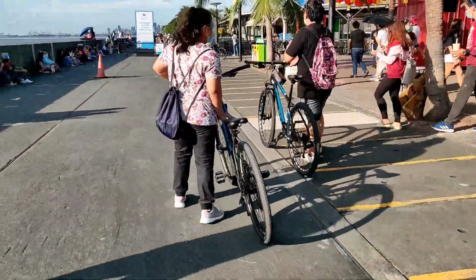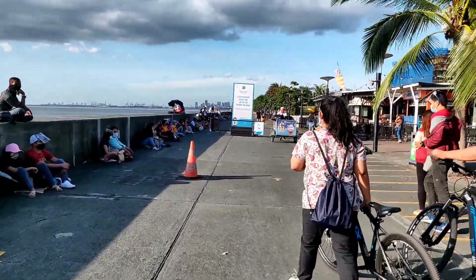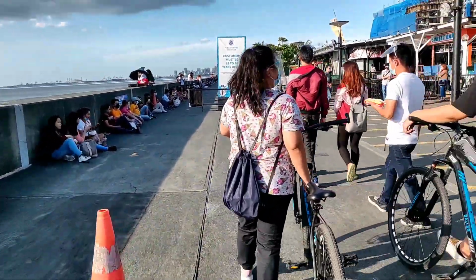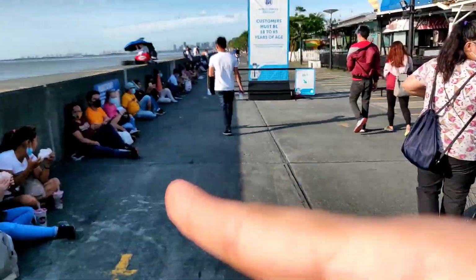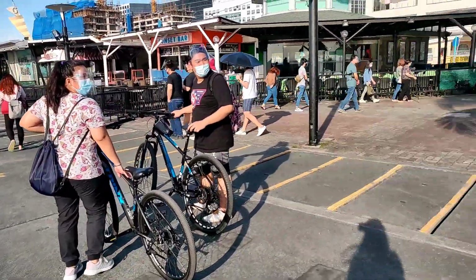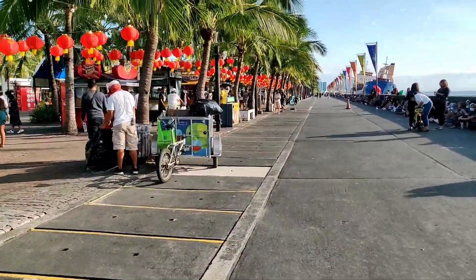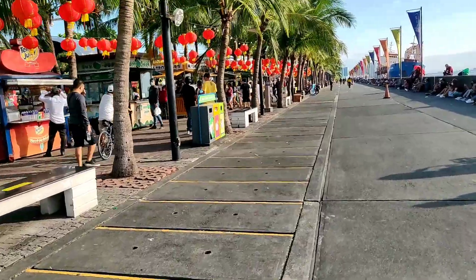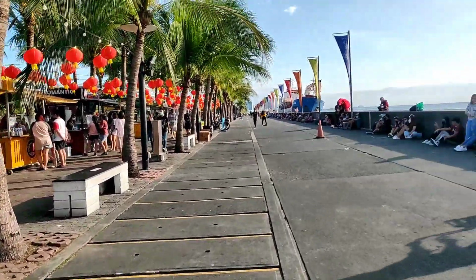People are also biking, and as you can see, there's still more. So this is gonna be the end. Guys, it's long, it's just there. Alright, we're gonna go back because it's gonna be the same up until the end. So stores, people are sitting. Alright, so we're just gonna go back and see. Here's the sun.